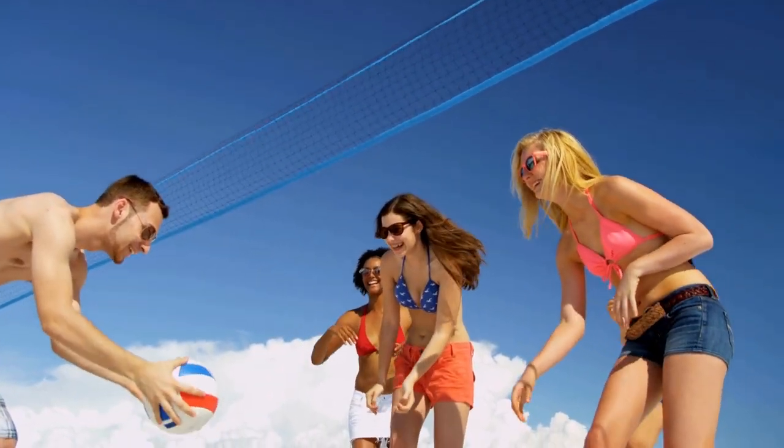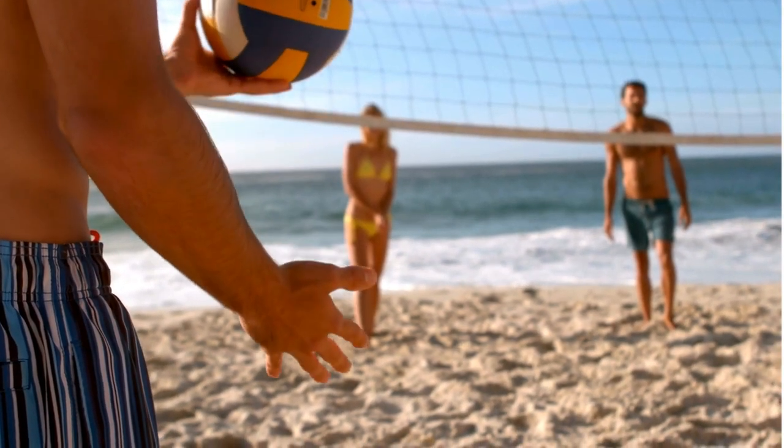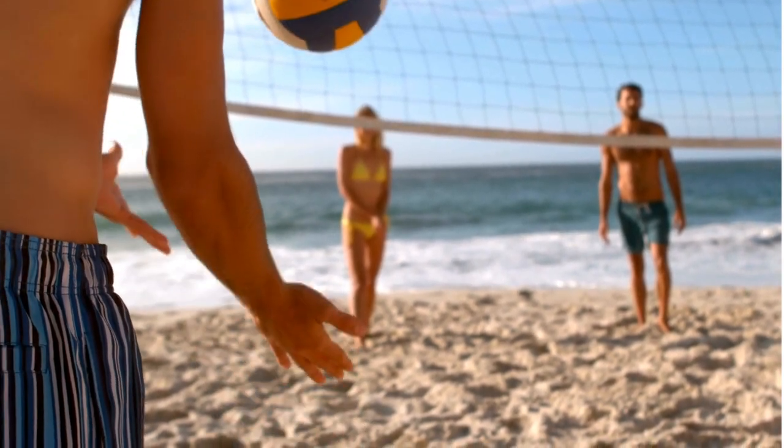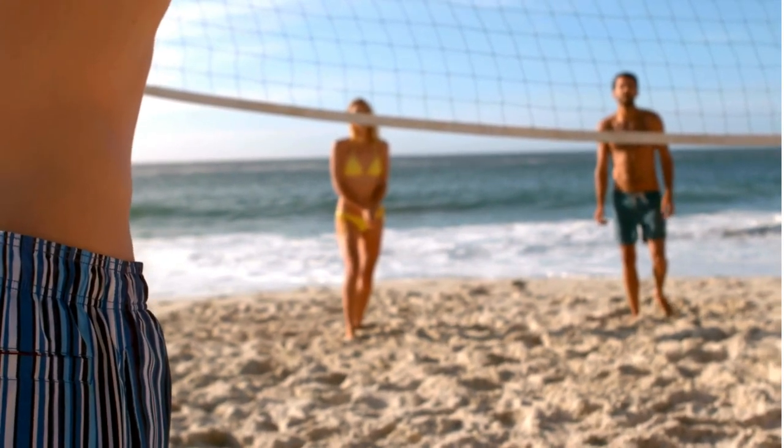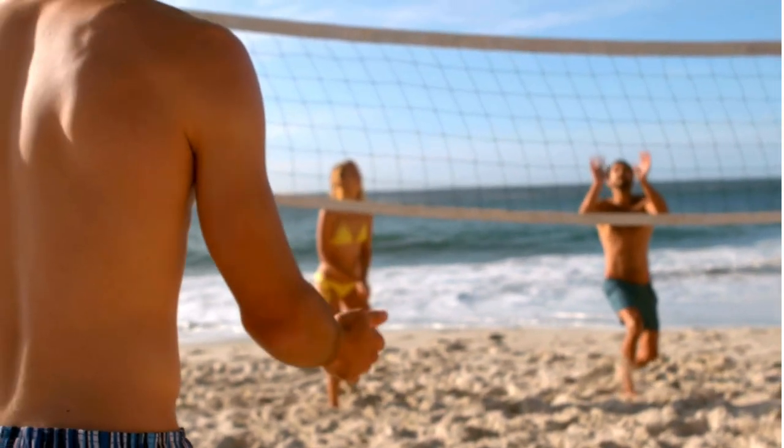Volleyball has become a worldwide phenomenon, with major tournaments held across the globe, from the AVP Pro Beach Volleyball Tour in the US to the FIVB World Tour. Athletes from different corners of the world come together to showcase their skills on the sandy stage.